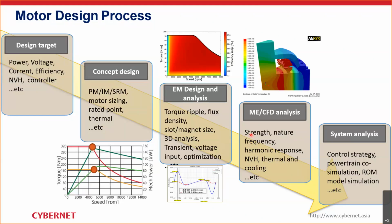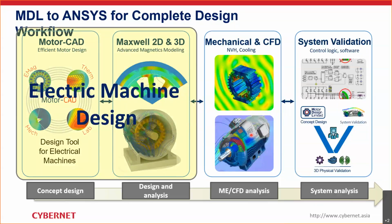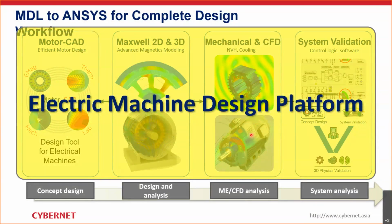And in system analysis, we should also use the ROM model in Twin Builder to do the simulation. So for the Ansys model design flow, we have to use ModelCAD in concept design and make sure 2D and 3D can afford the detailed EM design. And also we should use Mechanical and CFD to do the thermal and structural analysis, and Twin Builder. Also, we can do the system analysis. So Ansys gives us a very complete design platform for the EV motor.